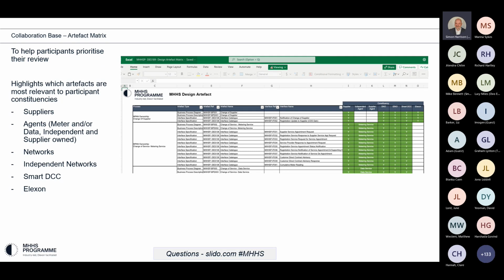Then a recent addition to the collaboration space is the artifact matrix. If you were part of the session on Monday, this is about signposting which artifacts are most relevant to individual constituencies, which are broken down: suppliers, agents it's called in there, but those are the service providers, the networks, independent networks, DCC and Alexon. So for each of those groups of business processes and related artifacts, you'll be able to see which ones are highlighted as being of interest, if you need to direct your attention or the attention of your resource to specific areas to understand.